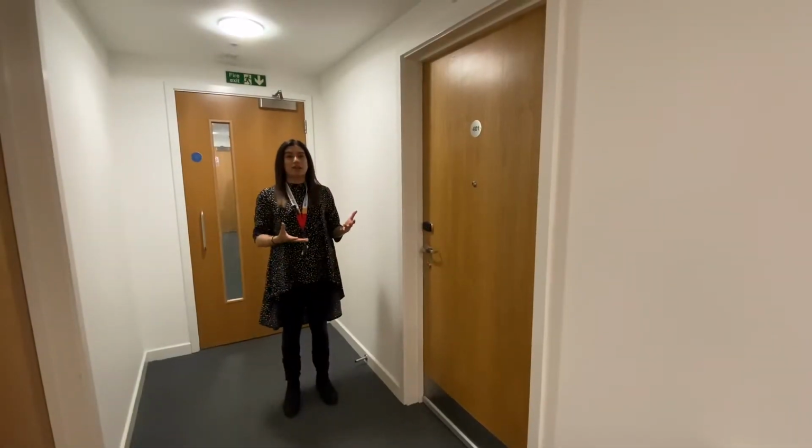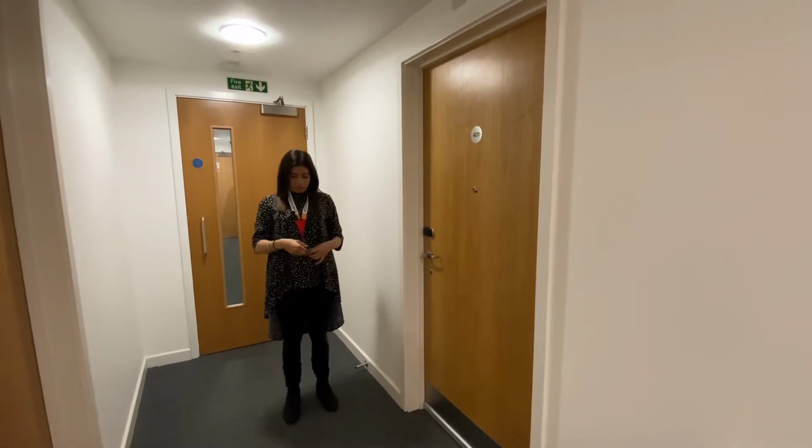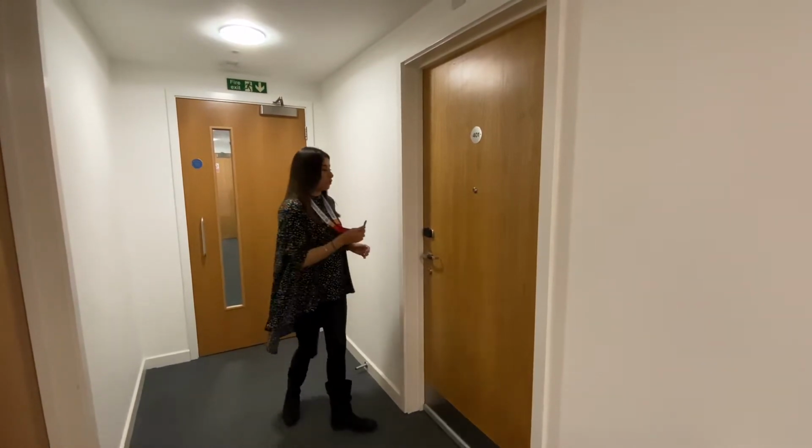So we are now outside the Platinum Studio. When you move in with us, you're going to get a key and fob that looks exactly like this, and all you've got to do is just pop it through the door.